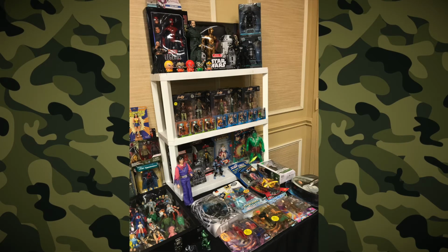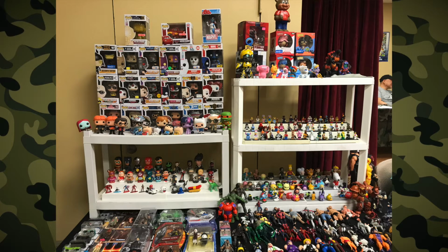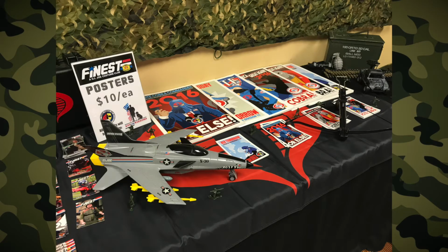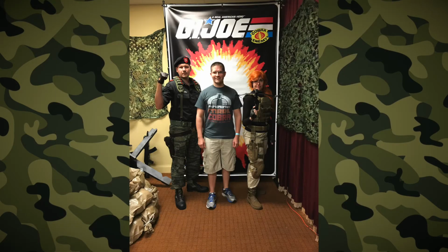More Star Wars stuff, and more of those pop figures. I just don't get it. I'm not really into those. And the Finest was there, some merch from them. Really nice folks. This is where you could have a photo op with them, and of course I opted to do that with Flint and Scarlet.